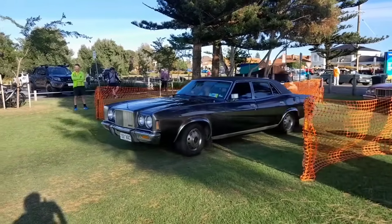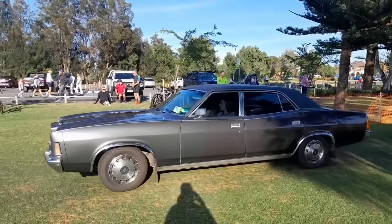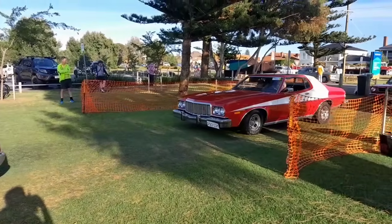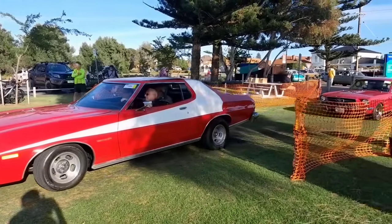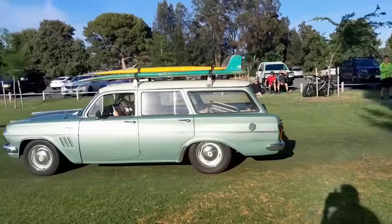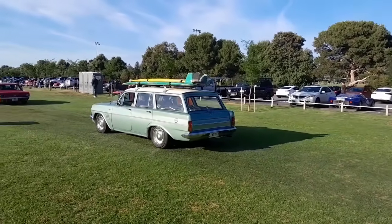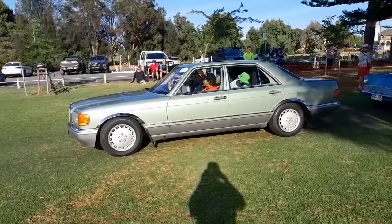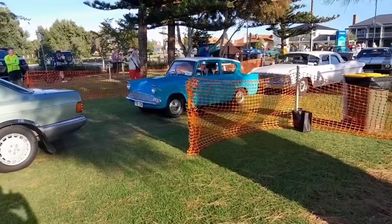Ford LTD. The Rolls Royce of Ford of Australia. Gran Torino. We've seen him too at a few different car events, the Holden EH Premier with the surfboards on top. Nice Mercedes.